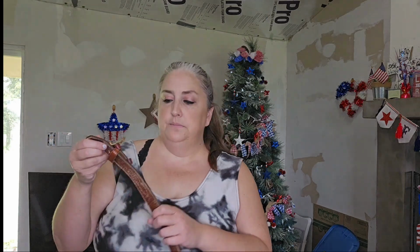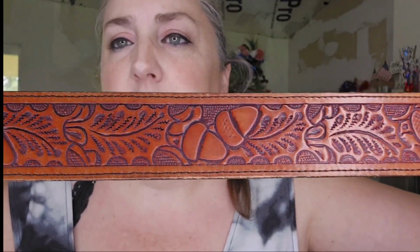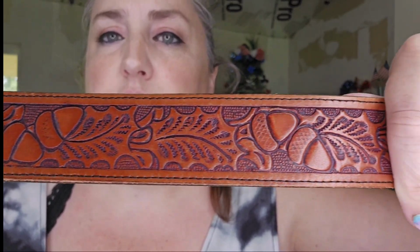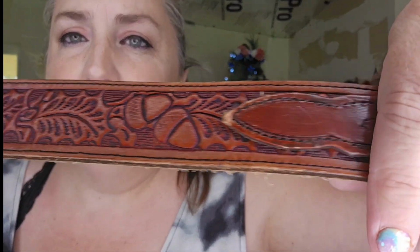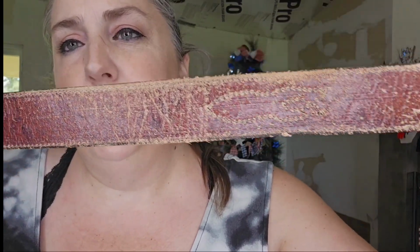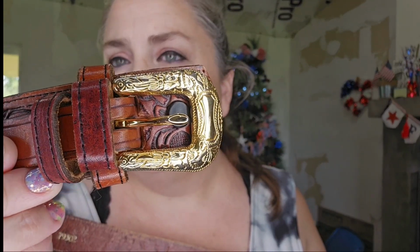The first item is a belt, and I just thought it was a really unique leather tooled belt, leather work, and it has this acorn design. It is a pretty well worn belt. As you can see, the back was worn. And the buckle is kind of a gold western looking. I'm not really sure. I did do some research, but I don't see an actual brand.